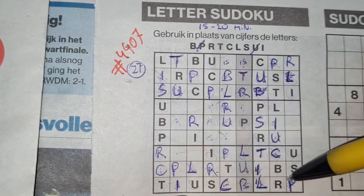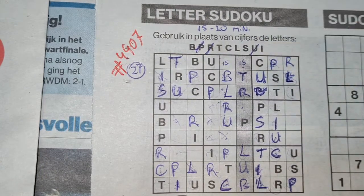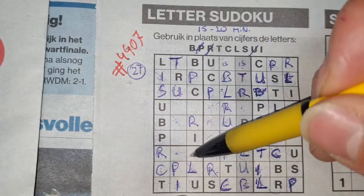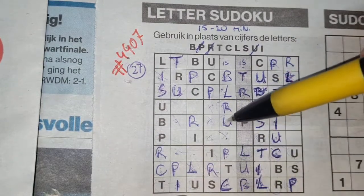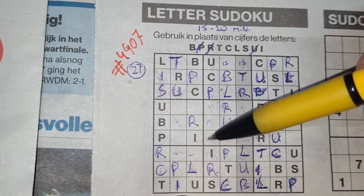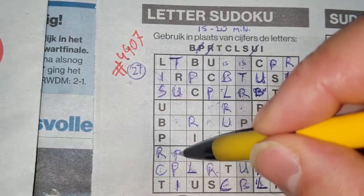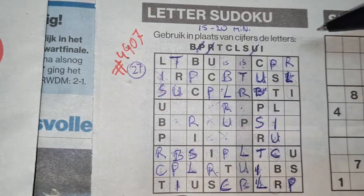I can see letter number 3, letter R. Two missing letters in this big square. For the letters, S is missing and the B is missing. S and a B. We have a B there, no B there. B should be here and S goes there.